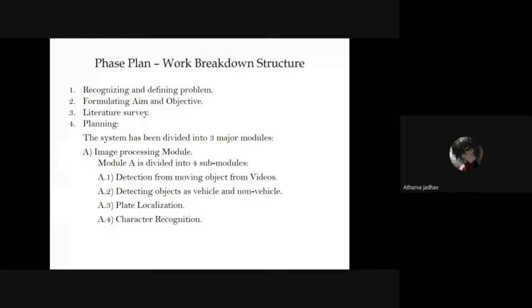So this is our work breakdown structure. Initially we recognized and defined the problem. A clear definition is necessary for development of the project. Then we formulated our aim and objectives so that we can have a clear focus on what we are going to develop. As necessary, we performed a literature survey on the existing works and tried to find out the best and optimal method for our system.